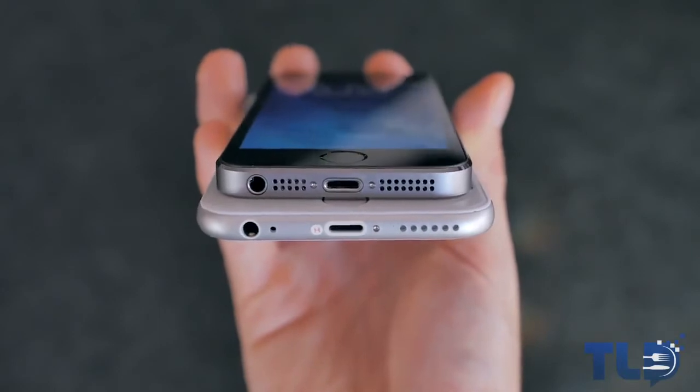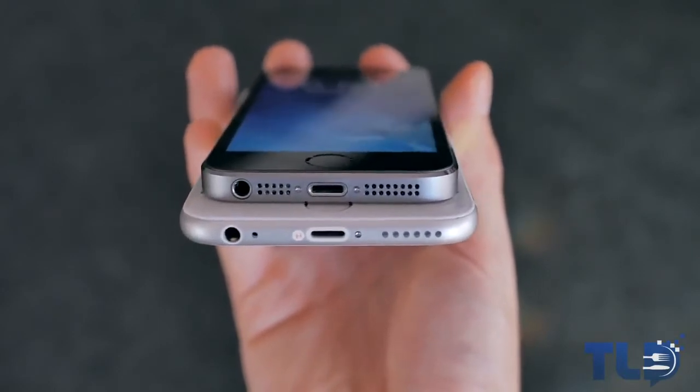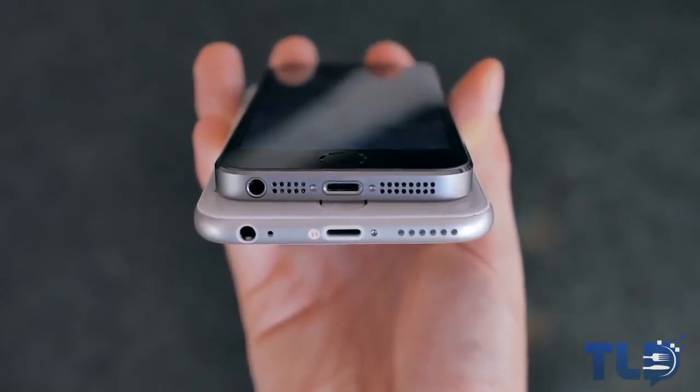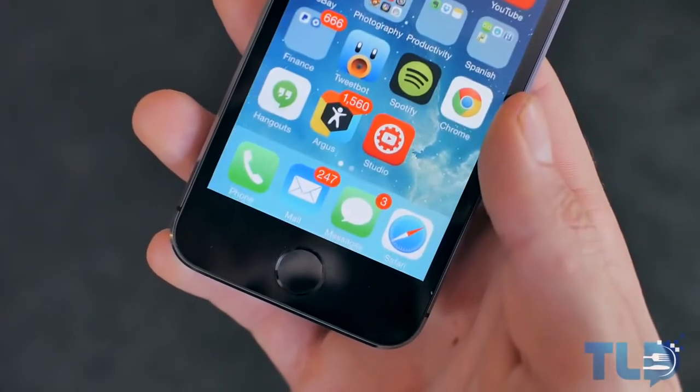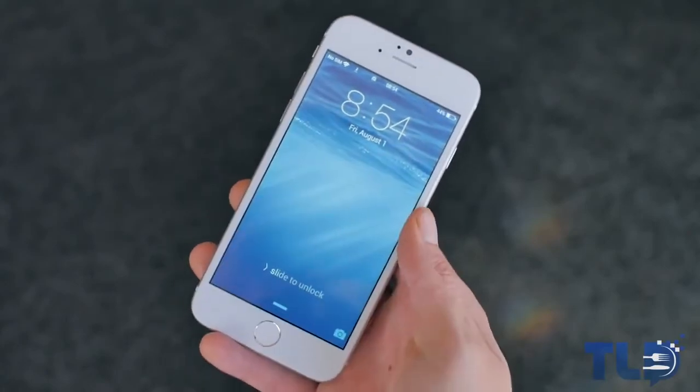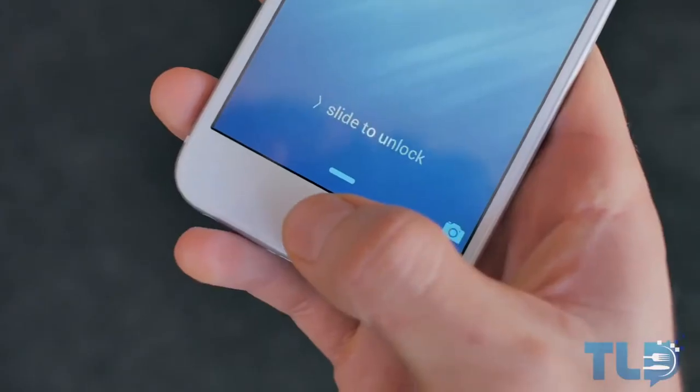So like I said previously, this is a fully functional device, but one big difference between this and the real upcoming iPhone 6 is there is no fingerprint Touch ID reader on this clone. So of course on this device, you are limited to swiping to unlock your phone.